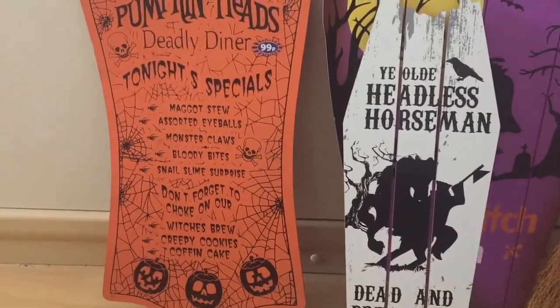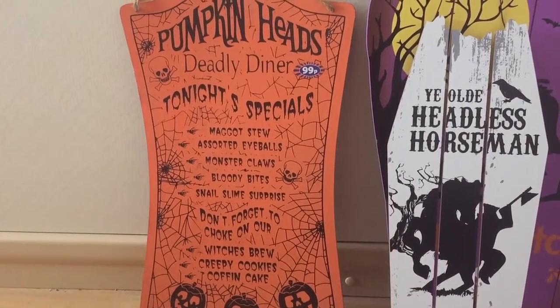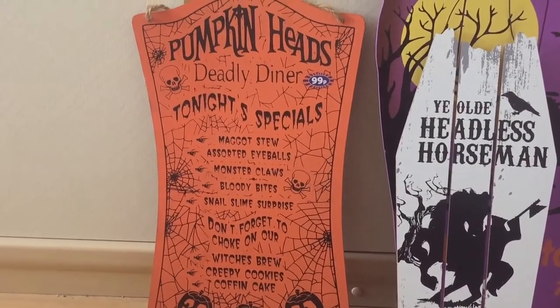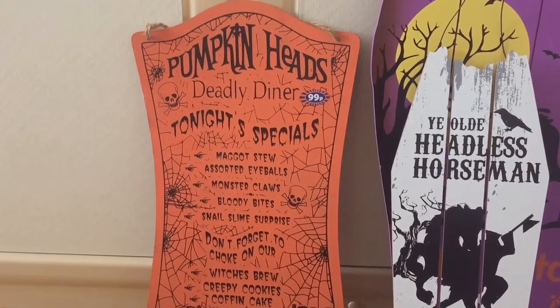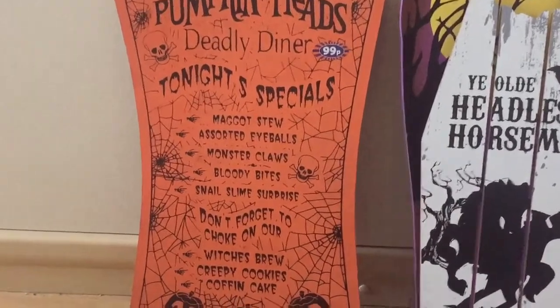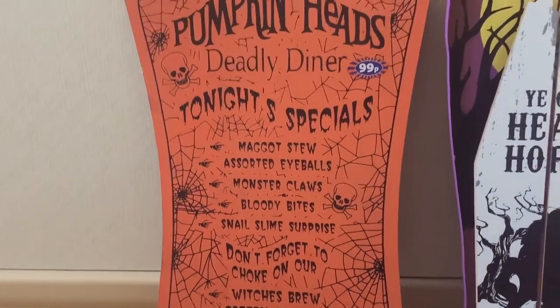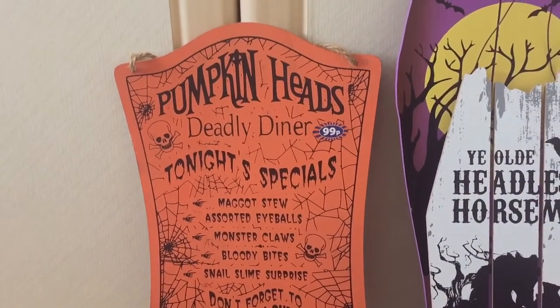And this one, because it's still got the price on, I must have bought that after Christmas, and I've got a sneaky feeling it was something like 50 to 70% off. Pumpkin Heads, Deadly Diner Tonight and Specials, and then it's got everything down there. So I reckon I may have paid 50p for it, if that, and that is B&M looking at the sticker.